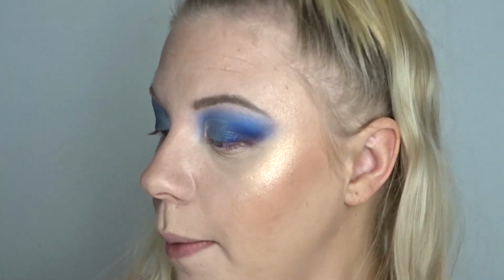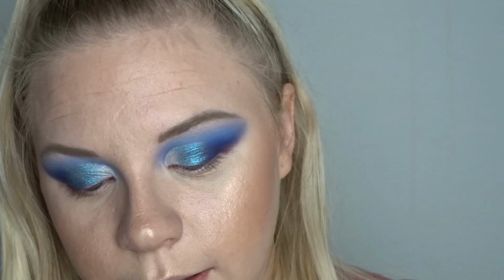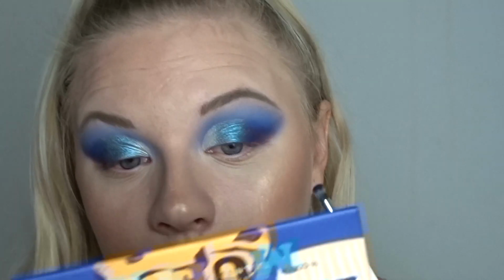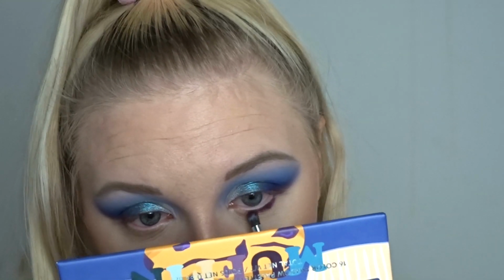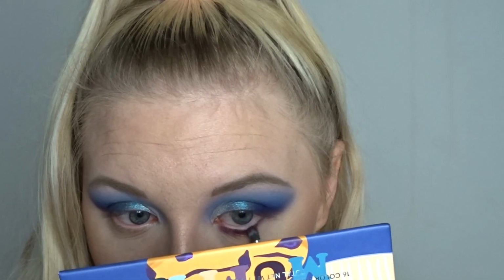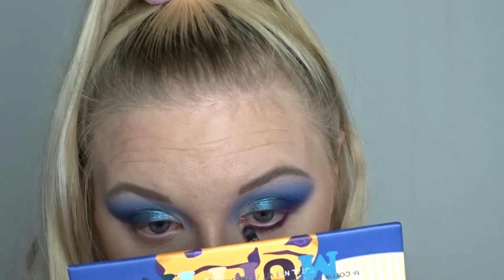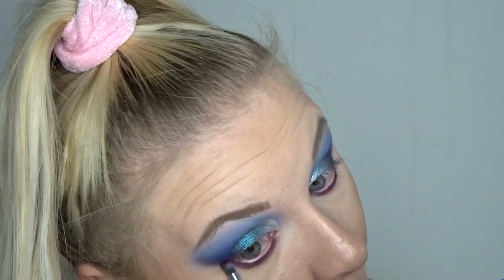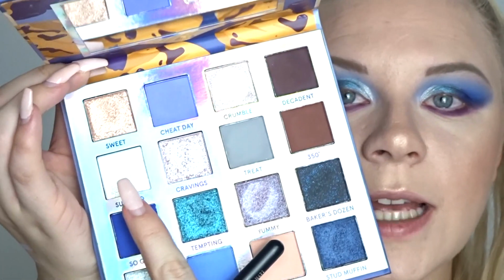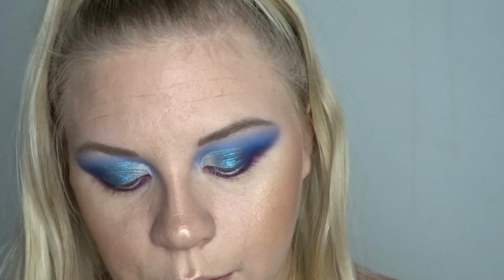For my lower lash line, I'm going to take the shade Decadent, just so the whole look isn't completely bluey purple. Oh, okay, it's actually a really dark purple. And then for my inner corners, I'm going to, of course, take this shade, which is called Sugared. How could I not? It is literally the perfect inner corner shade.